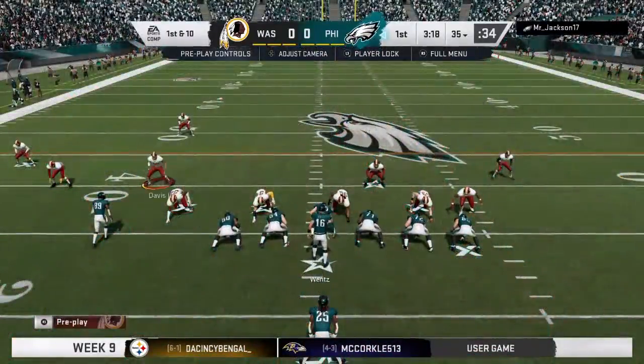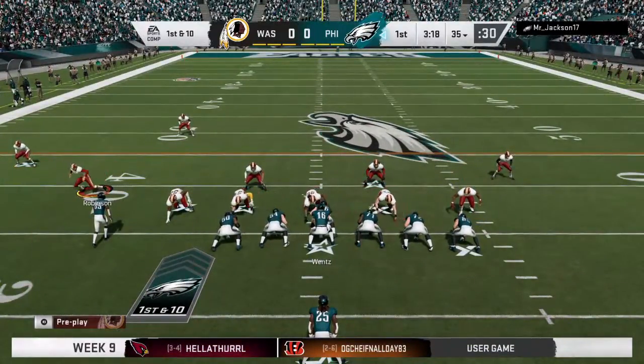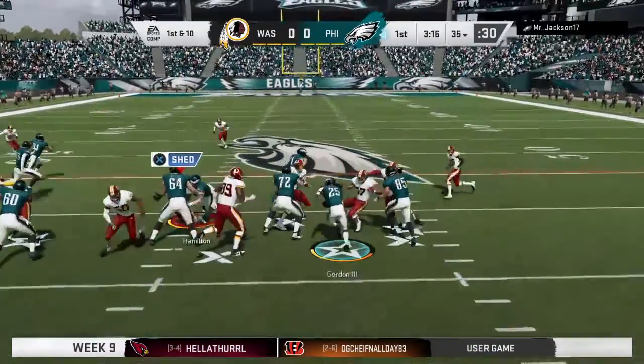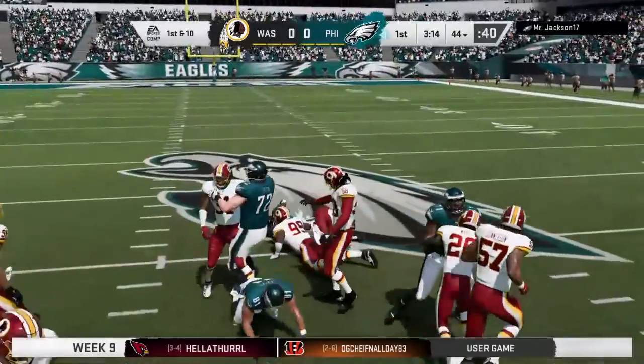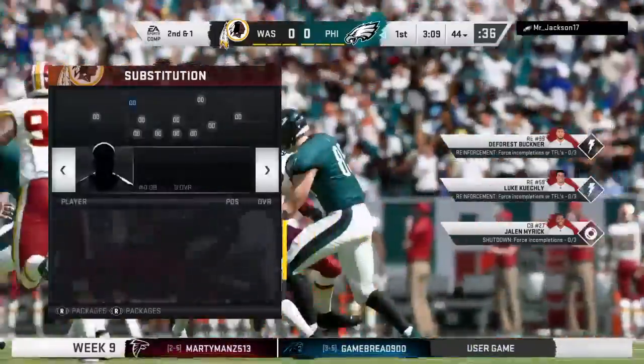Ball up to the 35 now as they come up on 1st and 10. Now a first carry for Melvin Gordon. And this will leave him a yard short. Nice pickup of 9 yards on first down.